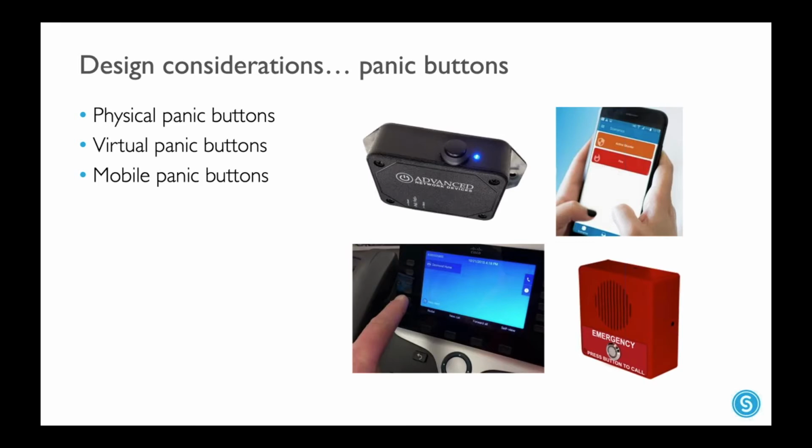So let's talk a little bit about panic buttons. We're not going to go through each of the categories in the ecosystem. We're just going to talk a little bit about the physical environment. And panic buttons have become increasingly popular as a way to trigger a notification. They come in a variety of form factors. As you can see here, physical panic buttons that I press, they're a box that has a button on them. Virtual panic buttons, such as a soft key or line appearance on a desk phone.